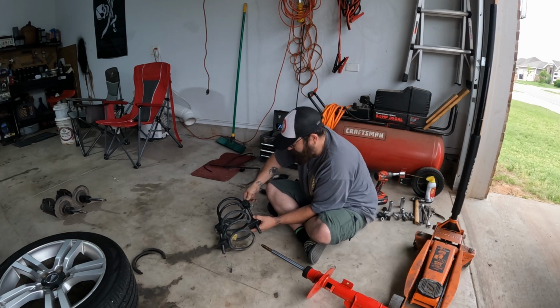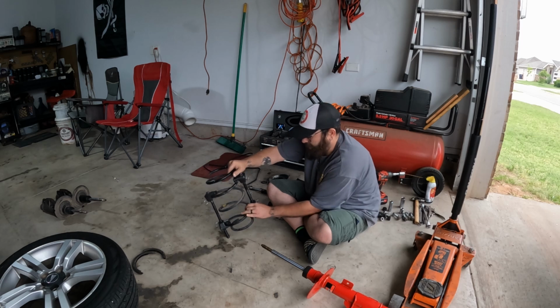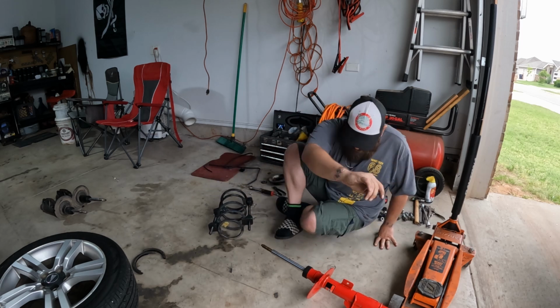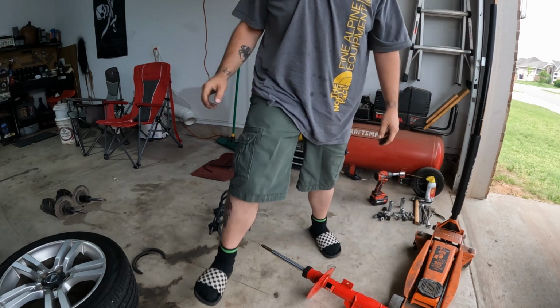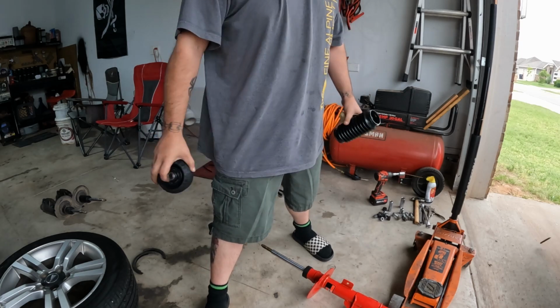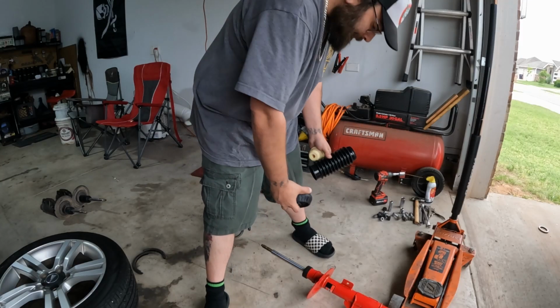Now while we got this kind of set up, sort of. I hate spring compressors. I think I've told you guys that before. Need to grab a few things from up here. That's great. That's fantastic.